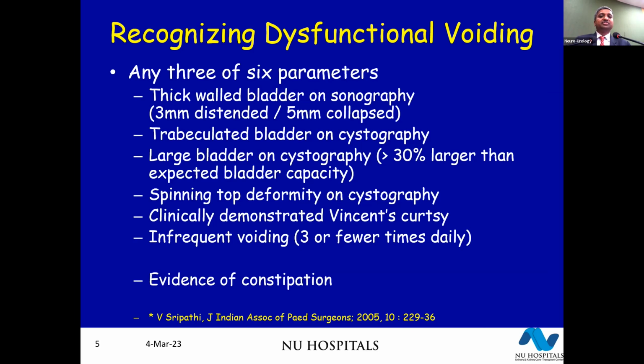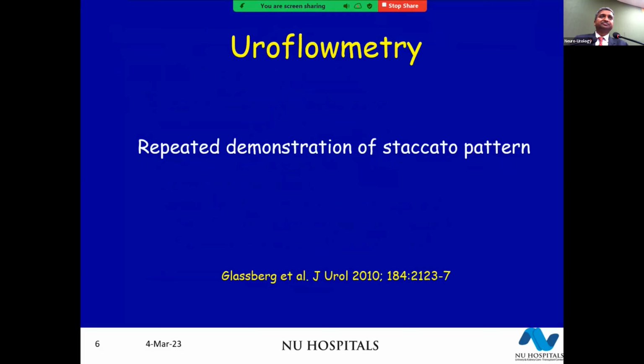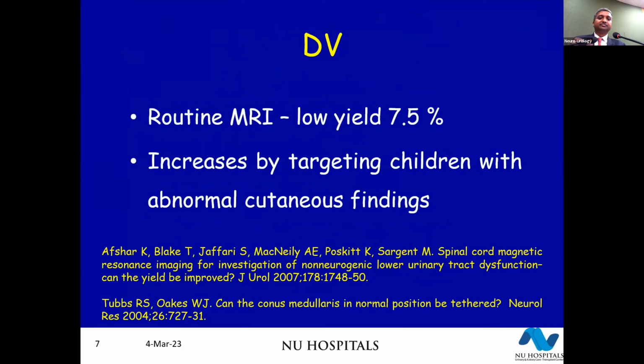But if you have any three of the six parameters: a thick wall bladder, a trabeculated bladder on the MCU, a large bladder, and of course spinning top deformity, clinically demonstrated Vincent's curtsy or any of those positions that these kids take, and infrequent voiding, with or without the evidence of constipation, you should strongly consider BBD. There are many tests. I will be running through a few of them, but when you do repeat uroflowmetries, you do get a staccato pattern.